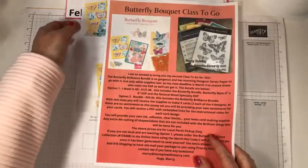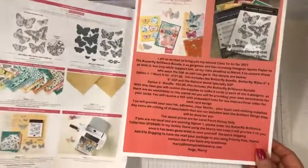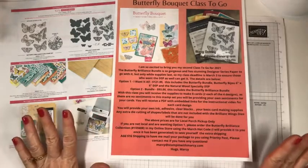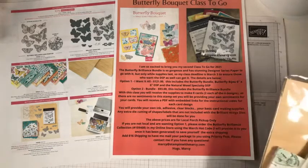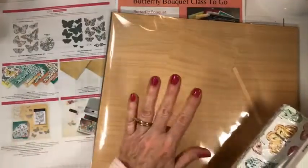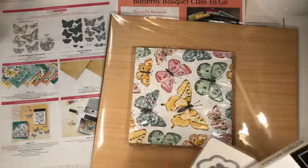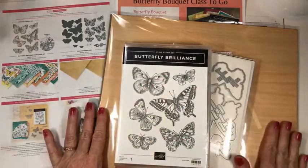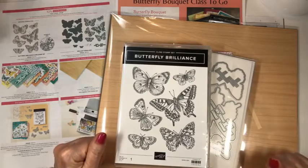But I want to just quickly explain so that it's not confusing. I had my son read it over to see if he understood exactly what I was trying to say. I'm doing this a little different. There's 2 options for this class. Option 1 is the I Want It All, and that cost is $121. And that is going to include the Natural Touch specialty paper, the Butterfly Bijou 6x6 Designer Series paper, and then the Butterfly Brilliance stamp set and dies bundle. So the I Want It All, the $121, is if you are local to me and are wanting to pick it up, do a porch pickup from me.